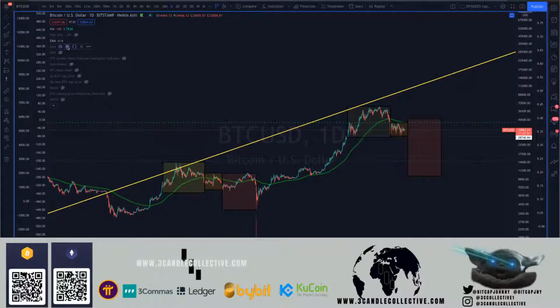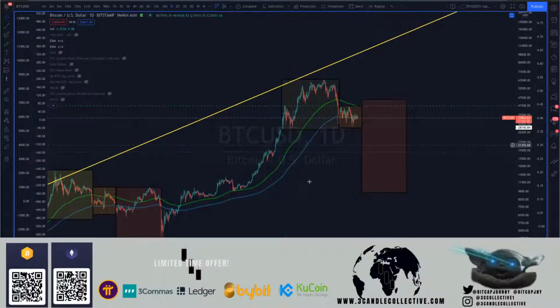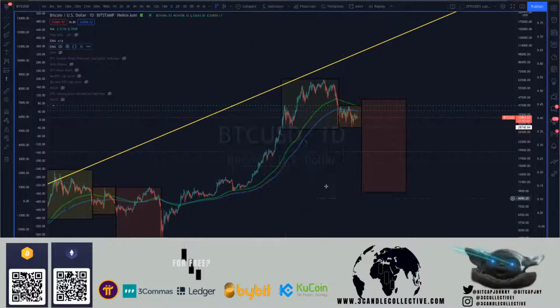If we look at, I think this is the 34 weekly. So the 34 weekly, Bitcoin is holding support there right now. A break below here, I would look for price action to head down to the 55 weekly. Again, I use all Fibonacci numbers for my moving averages. This 34 weekly is actually the low, so if we change that to the close, it'll give us a bit of a higher number here. So we are actually below the 34 weekly exponential.